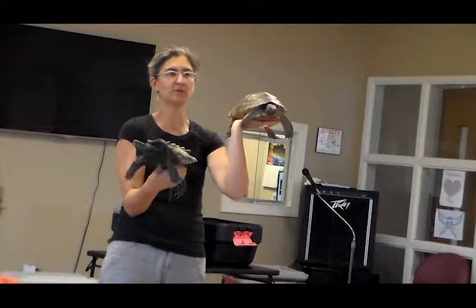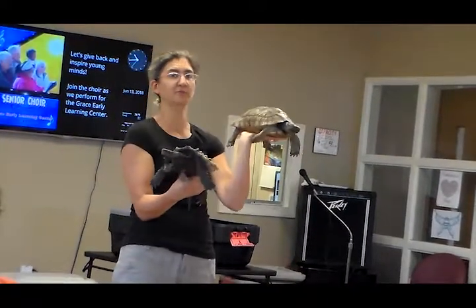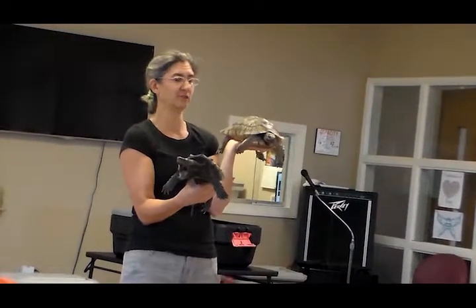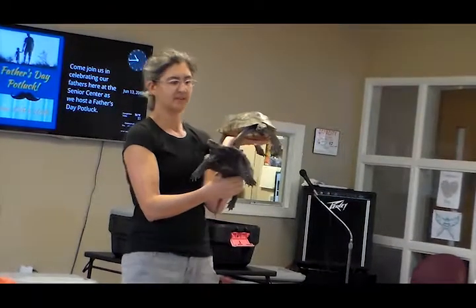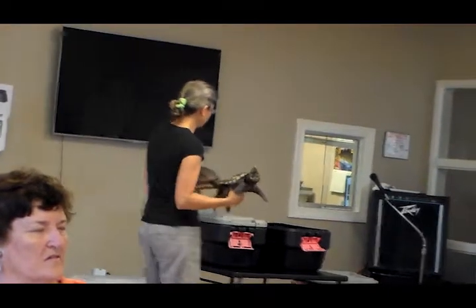whereas the poor tortoise, if we were to throw him in the lake, he would mostly just sink. He really is not going to be able to swim. He might be able to doggy paddle for a short period of time, but he's not really a very good swimmer like most aquatic turtles are going to be. Now, I know snapping turtles get kind of a bad reputation.